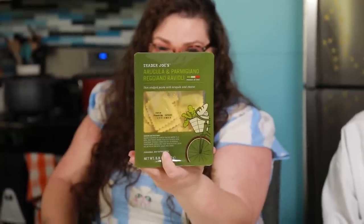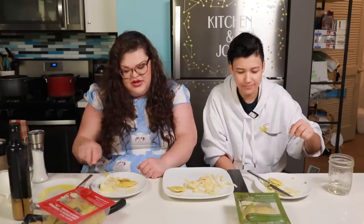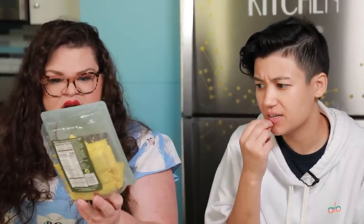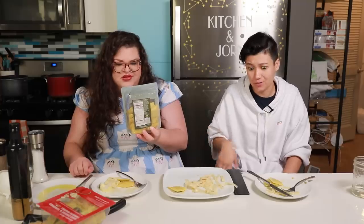Arugula and Parmigiano-Reggiano ravioli. Okay. I'll take a nap after this. It kind of tastes burned to you. It's got a weird flavor. I don't like it. We didn't burn it, but it has this really weird kind of sourness to it, which might be the arugula. The arugula is very, very powerful. And I think it's kind of just a weird choice. I think this is just okay. I think it's a little bit weird if I'm honest.